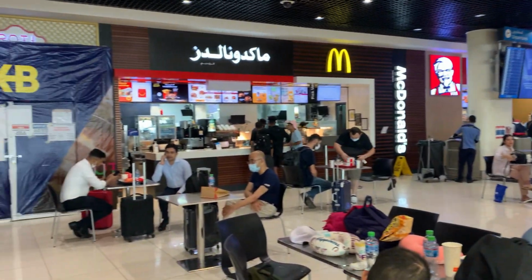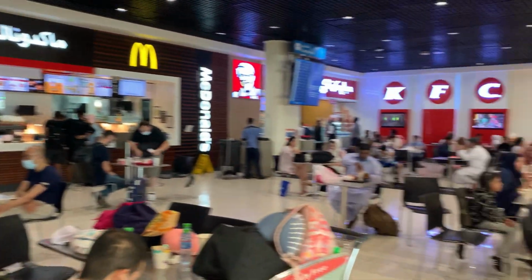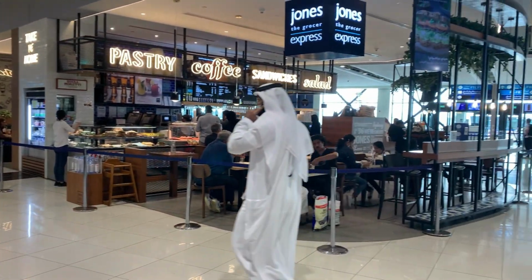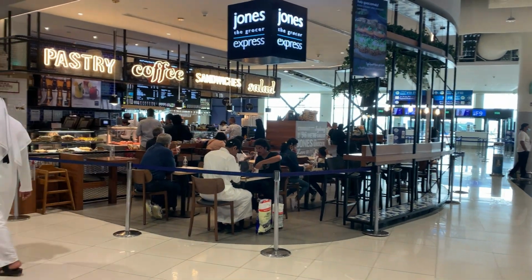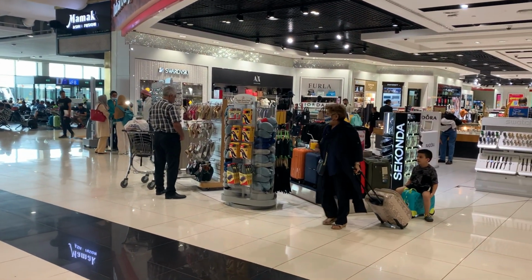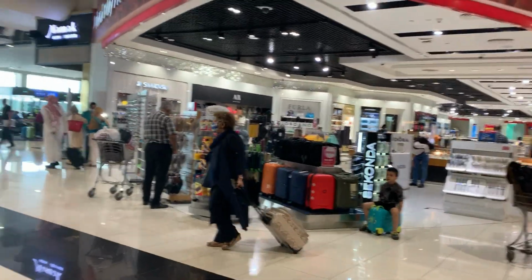And here's the McDonald's and the Kentucky Fried Chicken. I wish they had more seating. It always seems to be a little bit of a struggle to get a seat, but if you wait 5 or 10 minutes, you'll get one. There's a little restaurant off to the right here with some sandwiches and pastries and coffee. And then right around the corner there is Krispy Kreme.